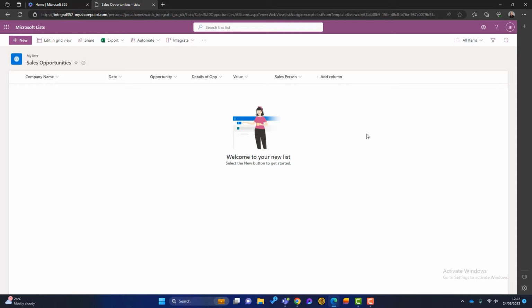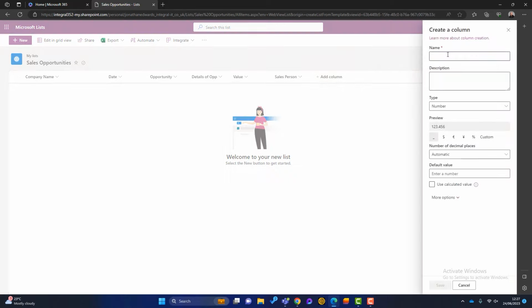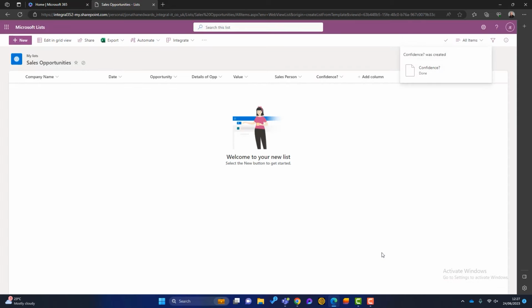The next column is going to be a percentage. How likely do we think we are that we're going to win this opportunity? So again, this can be a number. Okay, click on Next. I might just call this something like Confidence, question mark. Now we've got the different icons we can use. So this is going to be a percentage for me, so I'm going to choose that one here, and then I'm going to click on Save.